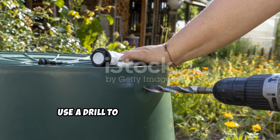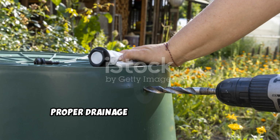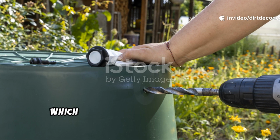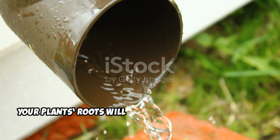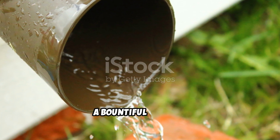Next, use a drill to make 8 to 10 half-inch holes in the bottom of your tub for drainage. Proper drainage is crucial. Eggplants absolutely hate having soggy roots, which can quickly lead to root rot and other problems. When water can flow freely out of the tub, your plant's roots will stay healthy and oxygenated, which is essential for strong growth and a bountiful harvest.